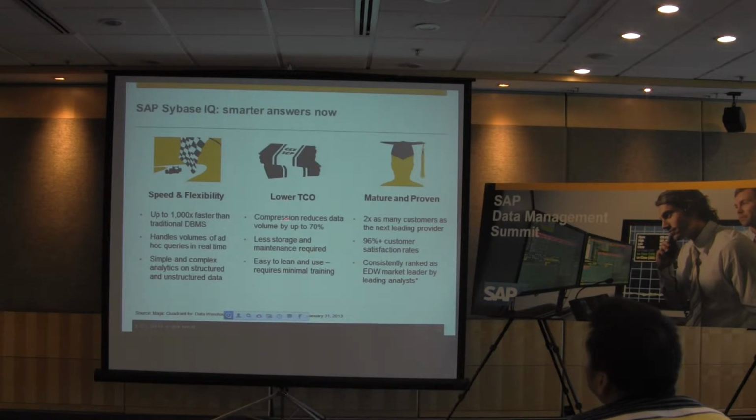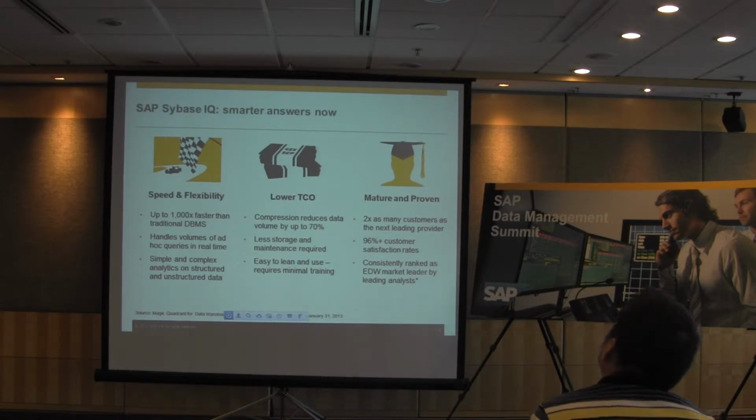If you do not use Sybase IQ, IT will have problems because they need to manage a lot of hardware, and work out how to partition and store the data. So there is a lot of human DBA cost, right? But with SAP Sybase IQ, it's easy to learn and requires minimal training because the tools make it very easy to manage. The last one is that it's very proven and mature. We have a lot of customers, and most of them are very satisfied with our product. Okay, so market rank.